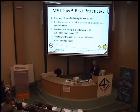Enable team members to work on the same location. This is called co-location. This is the opposite of virtual teams. Virtual teams means that the people are around the planet. Co-location means that everyone is in the same room. Many people call the co-location a war room. You know, from Winston Churchill, Second World War.